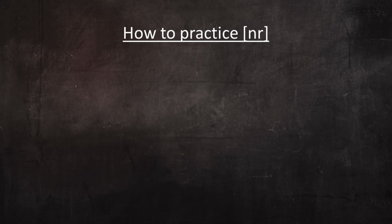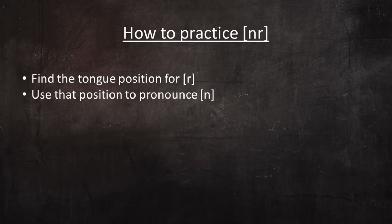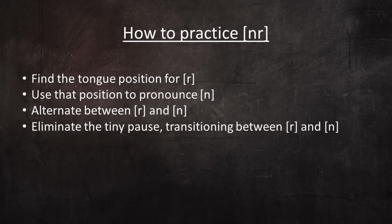In order to practice this sound combination, first find the tongue position for trilled R, then use that tongue position to pronounce N. Alternate between trilled R and N, making sure to use the same tongue position for both. R, N, R, N, R, N. Then eliminate the tiny pause so that you transition smoothly from one sound to the next. If this doesn't come easily to you at first, don't give up.